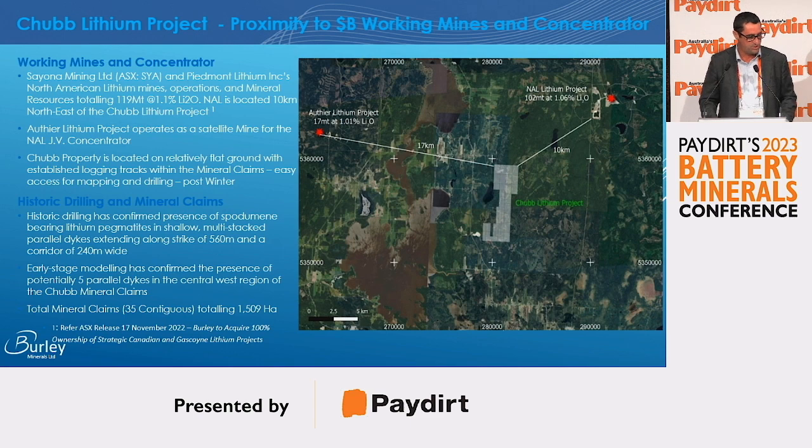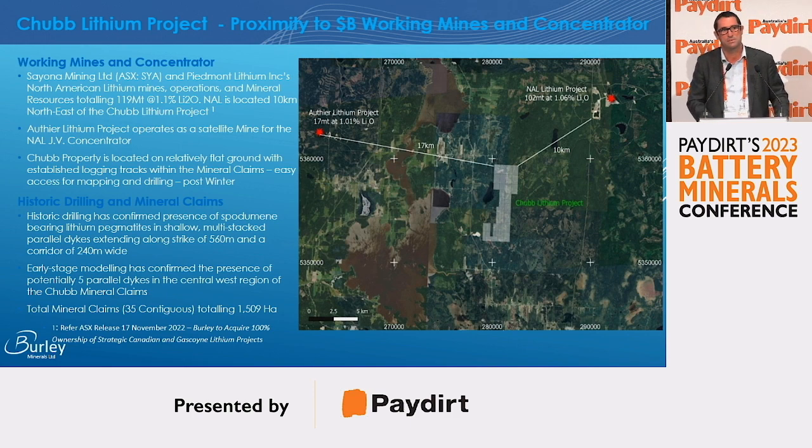Looking at the Chubb project itself, spodumene was first discovered here in the 1940s. There's some drilling there in the 40s, the 50s. Back then, the lithium was going into a small amount of medical use, predominantly China, and some of it was going into producing 7-Up soda. The world's changed a little bit today, and obviously people have heard the thematic around lithium over the last couple of days.